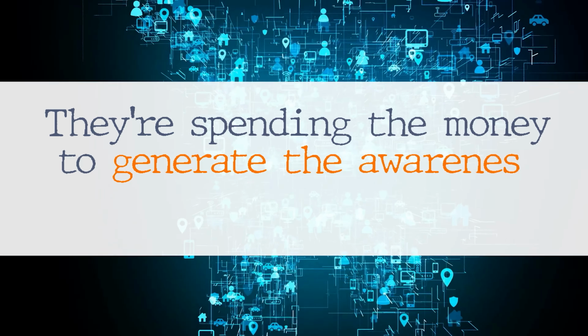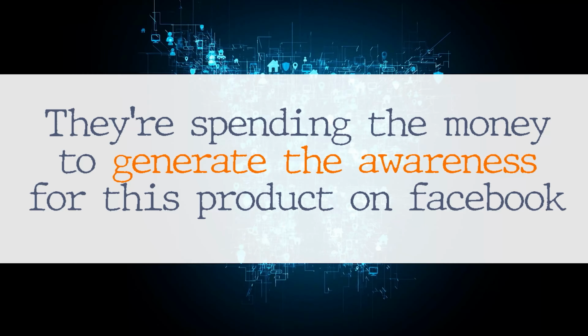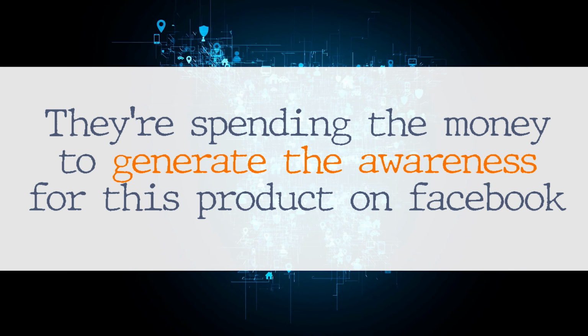So what somebody is doing, they're spending the money to generate the awareness for this product on Facebook. And then, like I said in the video, when they're on Facebook and they really shouldn't be because they're at traffic lights or they're at work or their boss is behind them, what then happens is that they'll go onto Google and they'll type it in. And guess what? You can come up because you can bid high on that.